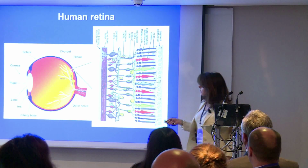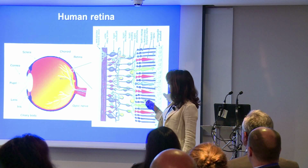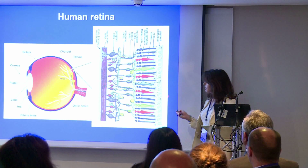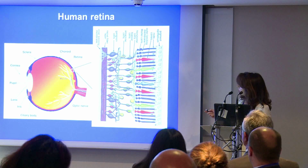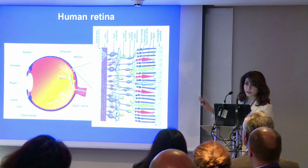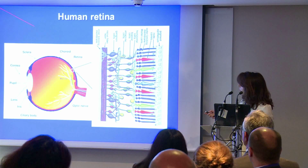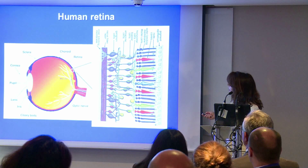As you can see here, this is a section of the human eye. If we take the retina and magnify it, we can see that there are different cell types. There are photoreceptors and amacrine cells or horizontal cells. I'm not going to go into detail, just the ganglion cell layer, whose extremities make the optic nerve that goes back to the brain, and we can see.